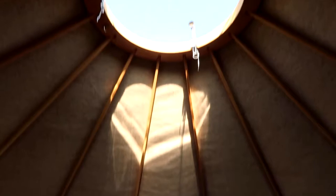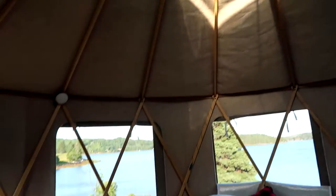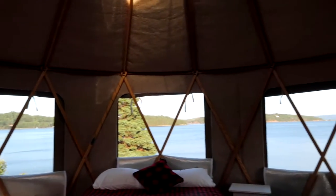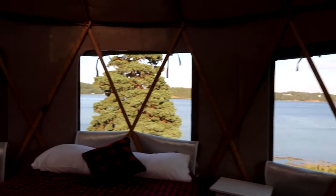Above the bed there is also a skylight, and you can just ever so slightly open and close it to let fresh air in. All of the windows, as you can see, also open up, and you can zip them from the outside for weather or on the inside for warmth. I think tonight I'm gonna keep them all completely open though. We'll see how chilly it gets.